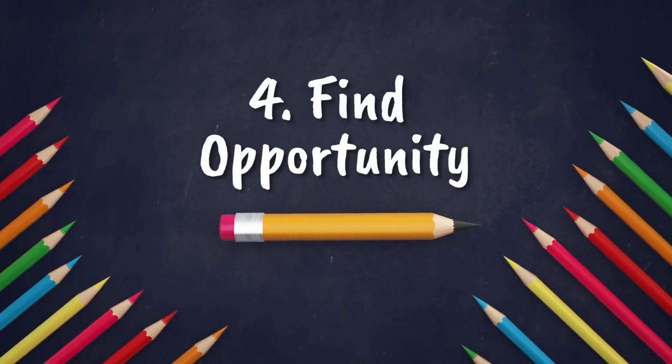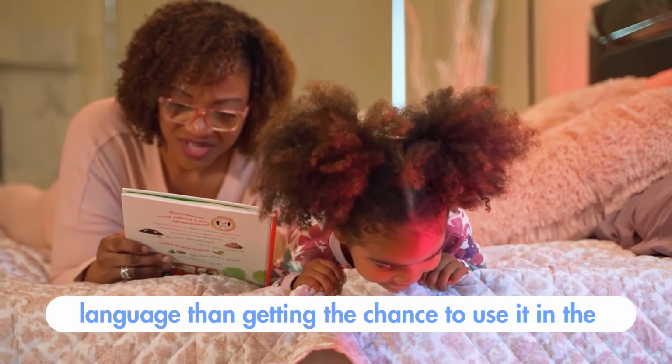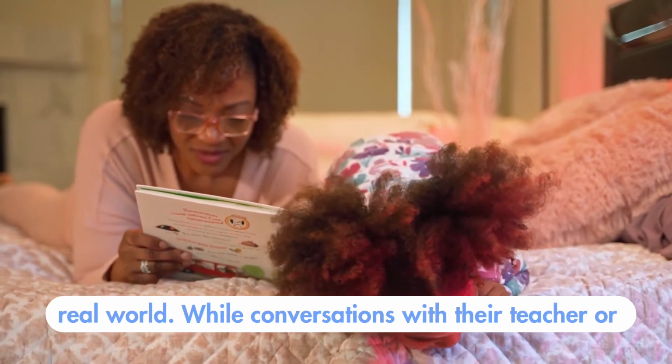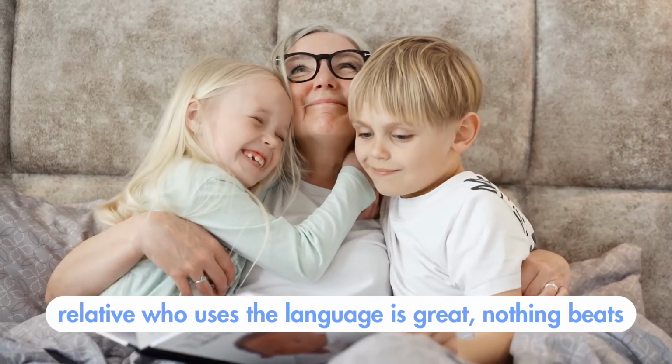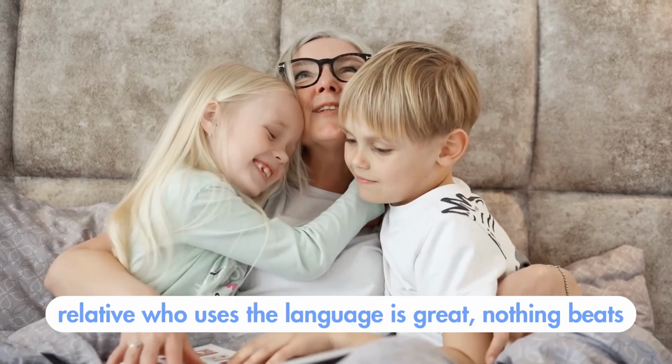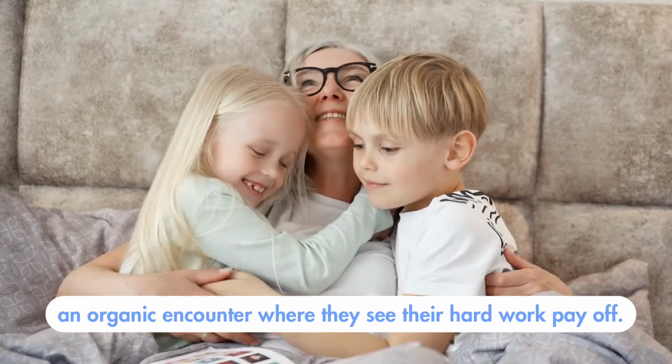4. Opportunity. Nothing will excite your child more about their new language than getting the chance to use it in the real world. While conversations with their teacher or relative who uses the language is great, nothing beats an organic encounter where they can see their hard work pay off.